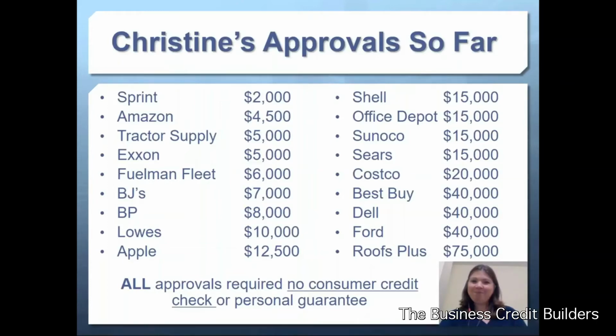If she worked out of an office, she'd be getting Office Depot and Staples, and she'd be getting a lot more office store type credit. But she's in the transportation industry, which is why she goes and gets fleet credit, which is why she's in here getting gas credit cards, for example.